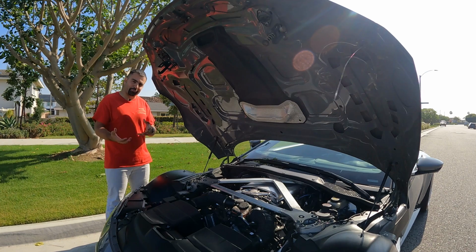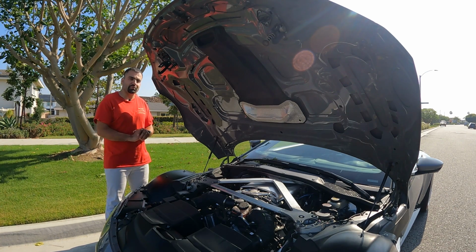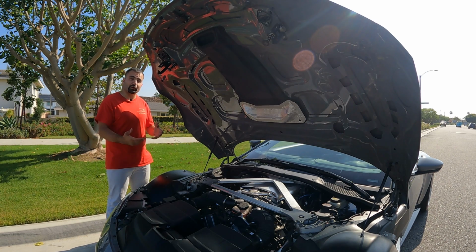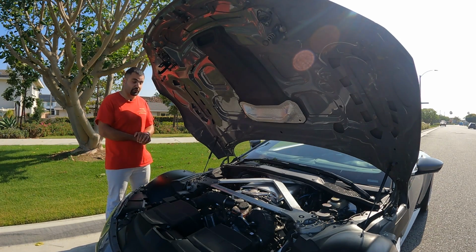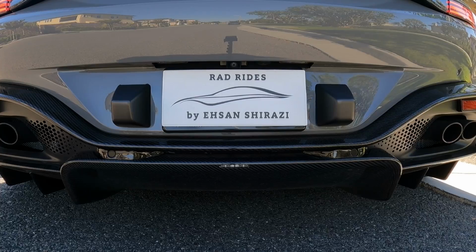However, this car doesn't make that much power, it makes a lot more power thanks to Stage 3 Pure Turbo 1000 turbo upgrade, Gintani tune, and custom downpipes. This car makes roughly about 800 horsepower and about 750 pound-feet of torque, which is a lot of power, and the sound of the exhaust of this car, music to the ear. Take a listen.